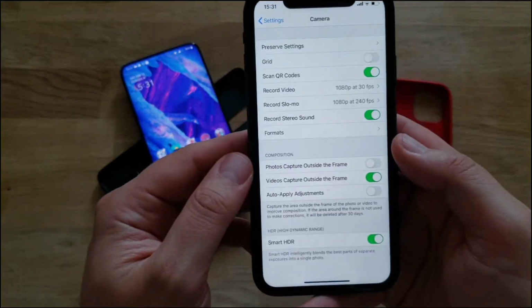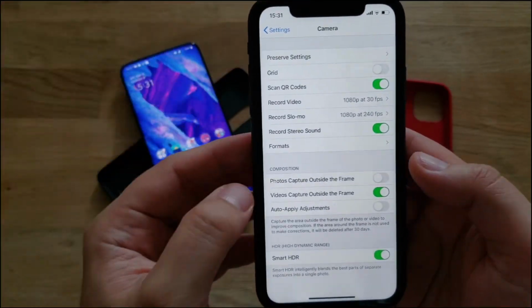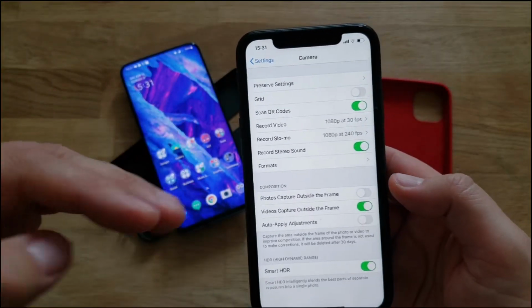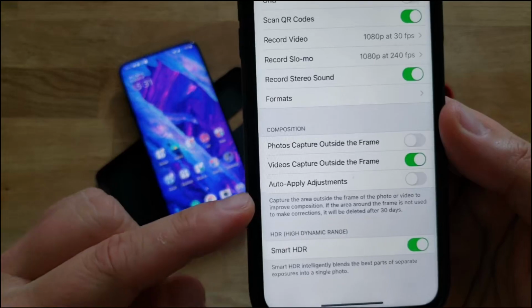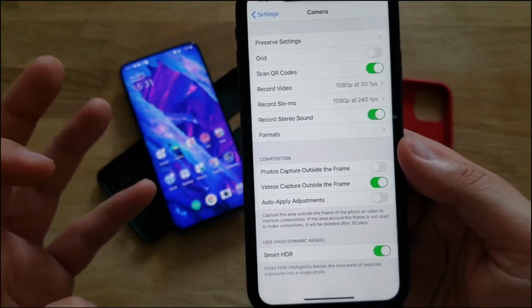The iPhone camera has also some very nice addition. There is an option called composition. When you go into the camera menu, you can apparently also capture outside of the frame. So let's say you shoot a picture, which will allow you later to apply some more advanced cropping and really iron out the whole image. So this is quite a nice extra, and apparently this also works for video. So apparently you can also shoot videos with capturing outside the frame.